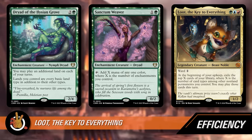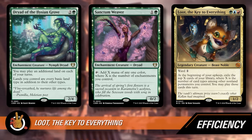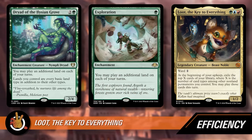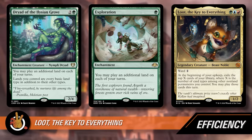Because really you're impulse drawing 6 cards, right? You can play lands from this. Play those cards this turn. So if you exile a ton of lands, you want to be able to play as many of those as possible. So your Burgeoning maybe not as good, but Exploration, Dryad of the Elysian Grove, those kind of things that let you get those lands out of exile and get maximum value off of your commander are going to be really good.